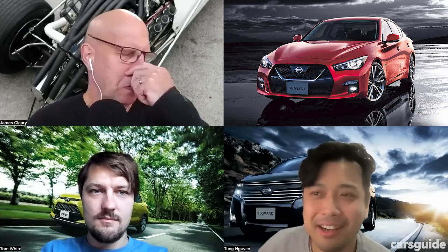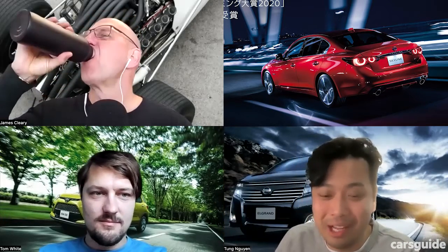What about you, Tung? I don't think so. I'm going to be that guy. Okay, good. Good on you. Puts his foot down and is like, it's not a Skyline. Skyline should be this sort of car and not that sort of car. And while, look, it's got the performance angle and element, I think it almost would dilute the name. Just like there are rumors that Mitsubishi are going to do an SUV Evolution.